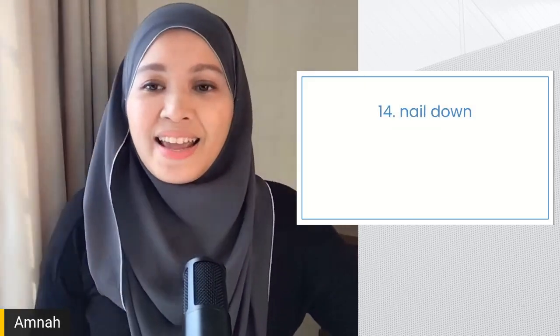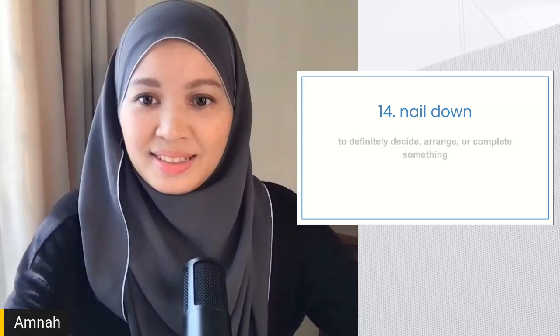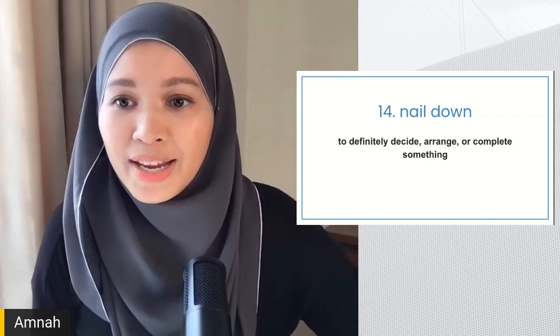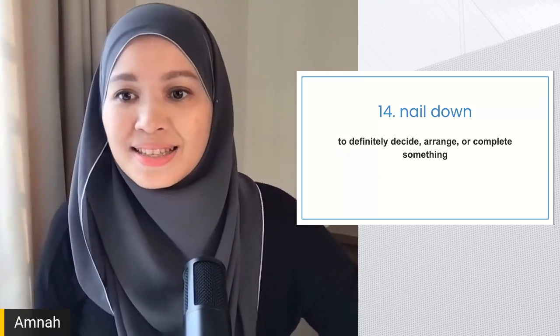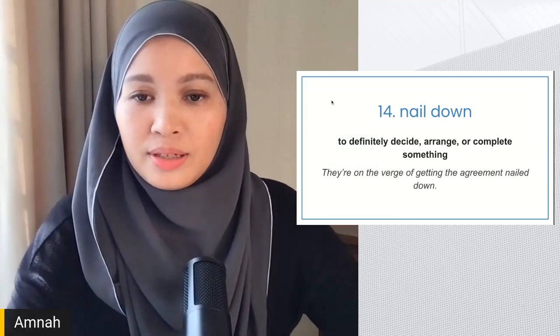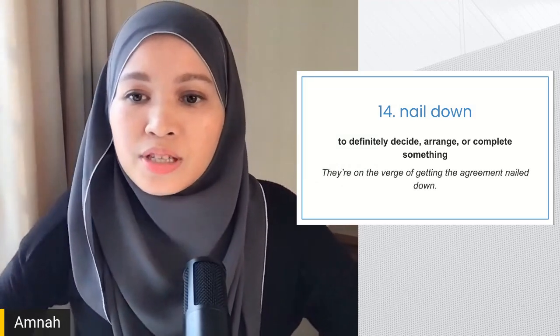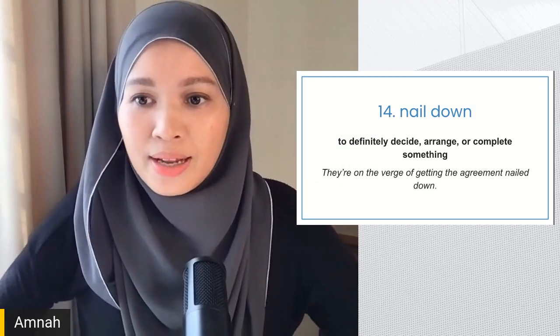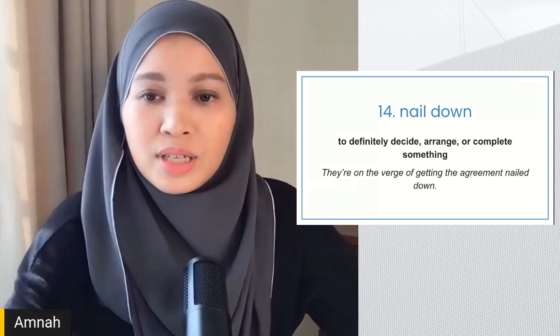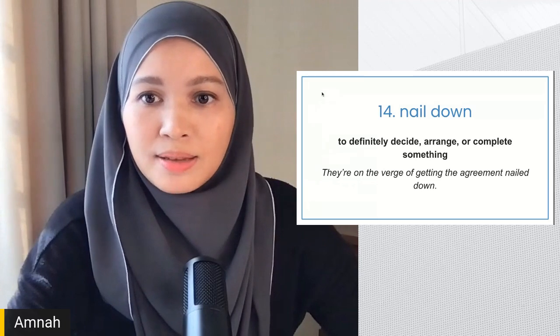Number 14, nail down. To definitely decide, arrange, or complete something. Example, they're on the verge of getting the agreement nailed down. Right, so nailed down, to definitely decide, arrange, or complete something.